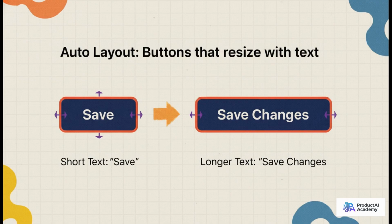When we build components this way, we're designing for the content, not just for a fixed box size. This is so crucial for building products that might get translated into other languages, where a simple word like save could become a much longer phrase. It just makes our designs more robust, more scalable, and a heck of a lot easier to maintain.